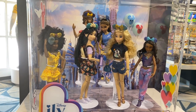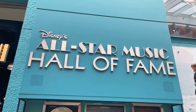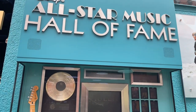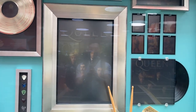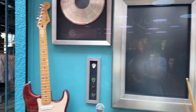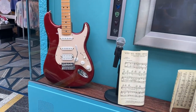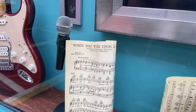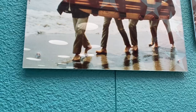Very nice dolls though. そしてここにはオールスターミュージックホールオブフェイムっていうディスプレイがあります。Queen display. Yeah, one of the most famous bands that has existed, Queen. And I wonder if this guitar belongs to them, I'm not sure. Yeah, I wonder. Oh, there's a musical page here from When You Wish Upon a Star, from the motion picture Pinocchio.